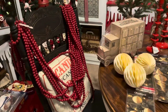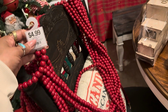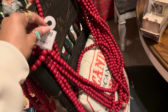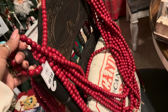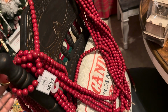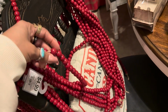Starting off, we're going to look at these little wood beads. They are 108 inches for $4.99. I picked up 6 of them at 50 cents a piece, guys. That is fantastic. I actually use the vintage beads. They're smaller than this one, but I use them all the time in my window decor. So I picked those up because you can use them on your window treatments. You can use them on the trees. You can use them however you want. They are beautiful and they look vintage and very traditional.